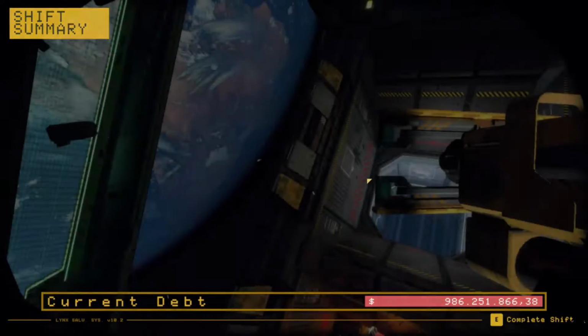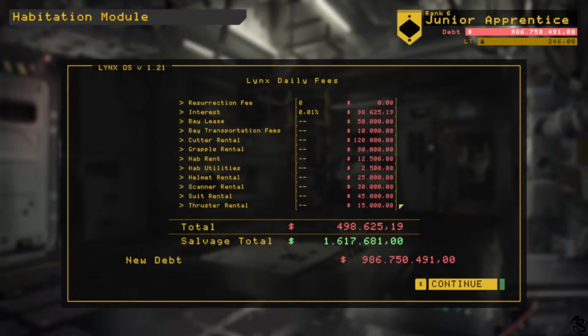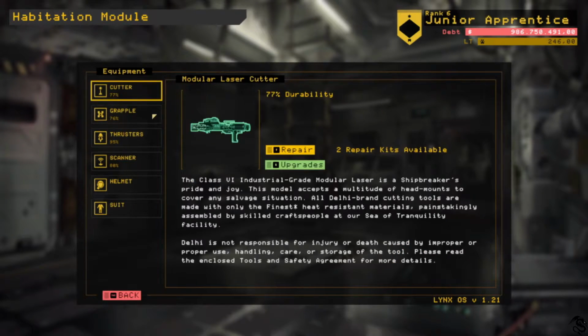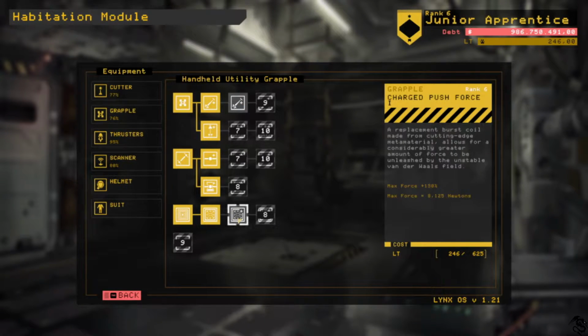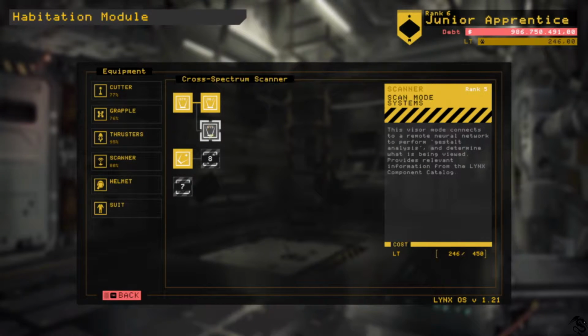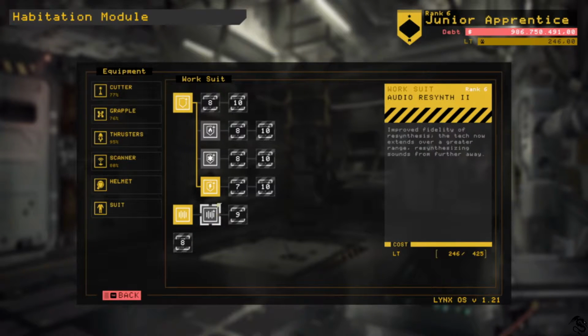So we get a bunch of upgrades. So what can we get? There's the reach for the stinger and the cooldown upgrade. The range for the grappler and a charged push upgrade. So that's 50%. Well, 50% more force apparently. Thrusters, max speed, and let's see. Oh, that eliminates the rental fee. And then the scanner for systems, I think we already had. So we can purchase the helmets and heat resistance, cold resistance, and the audio resynth too.